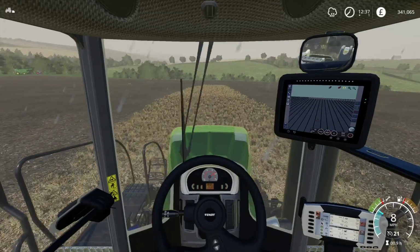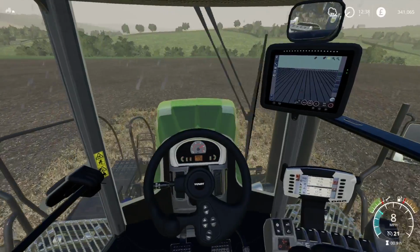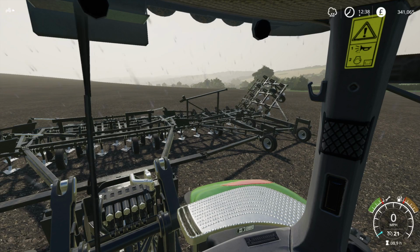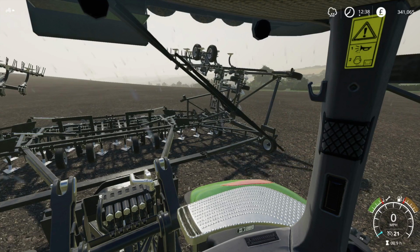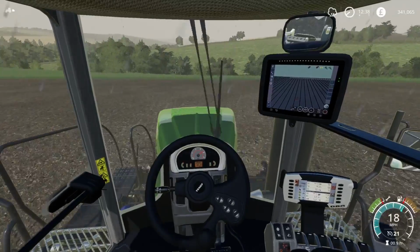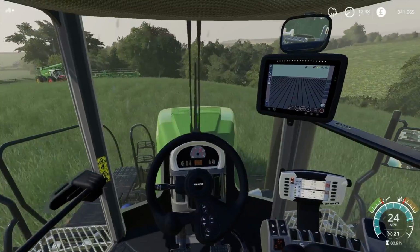Oh, that's a bit wider. If I stick to the middle, we should be okay. Yeah, no problem at all. Big boys' toys. Can't beat them. There we go. Lift that. Fold it. Let's get this off the field. Cool. This, I'm assuming, will be collected.